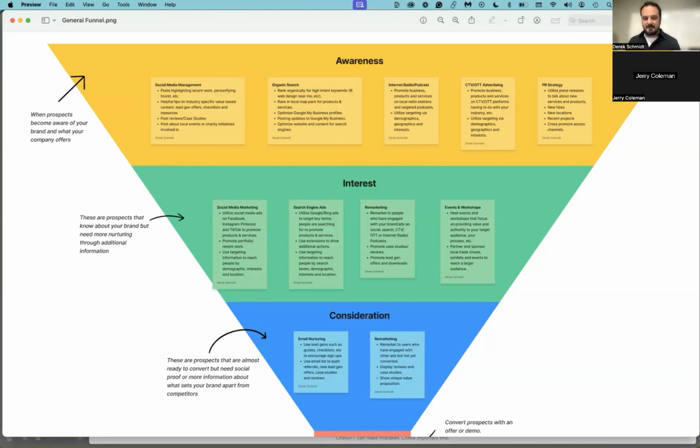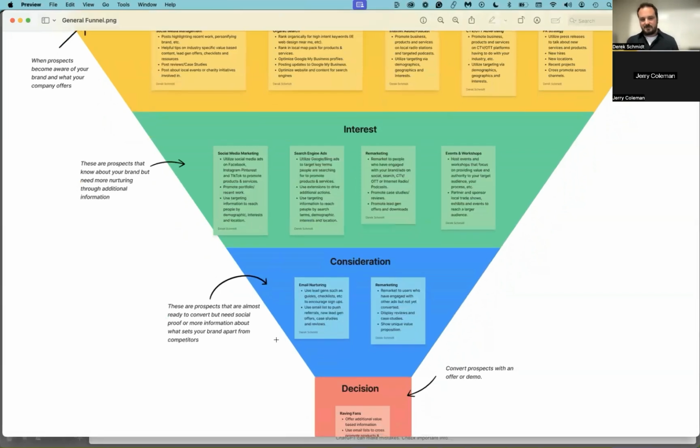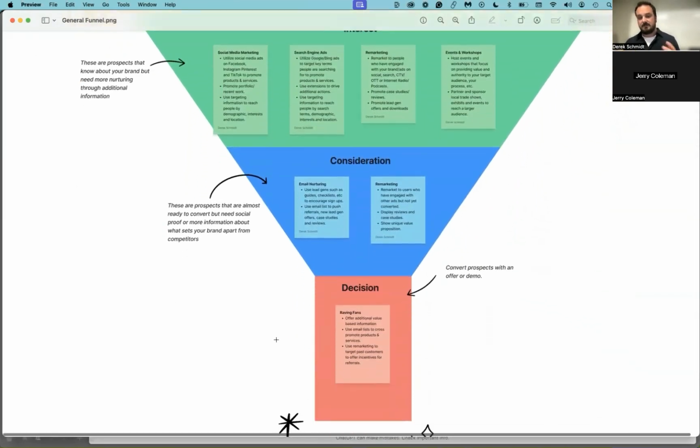to your target audience. As we move into the consideration stage, you've got email nurturing. So this can be things like lead generation offers, guides, checklists, anything to capture email addresses and nurture your leads. You've got remarketing again, potentially shows up in this stage. And then finally, you've got the decision. And that's basically where you create raving fans.